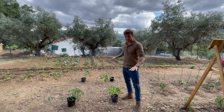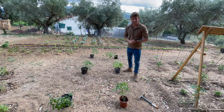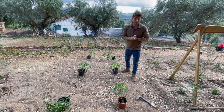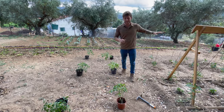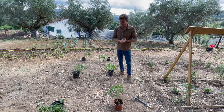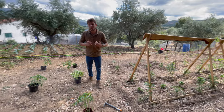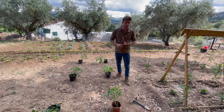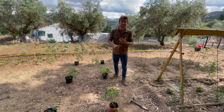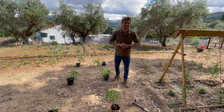What do we have here? We have here tomatoes, which we got from the seed. We germinated them, planted them in the greenhouse, and now they are already this big. So we have a lot of tomatoes because this entire line is also tomato. We have many different kinds. We have normal ones, flesh tomatoes, Italian tomatoes, cherry tomatoes, mucho tomatoes.